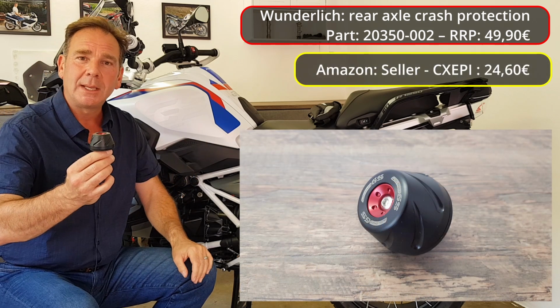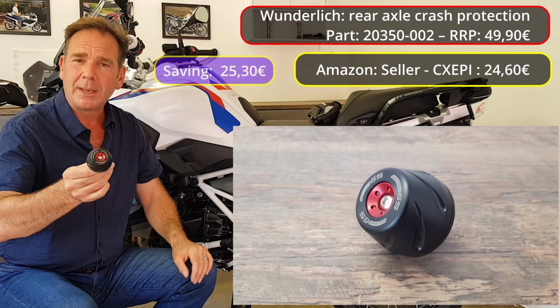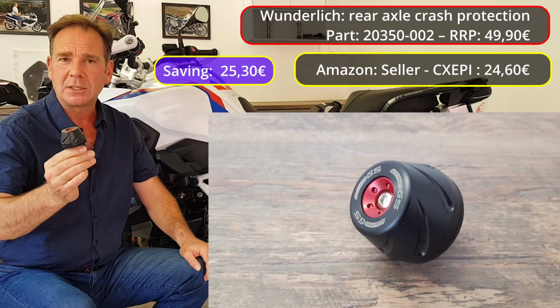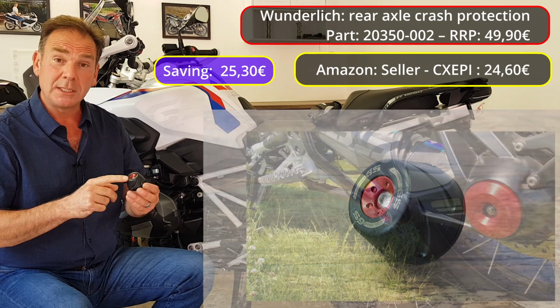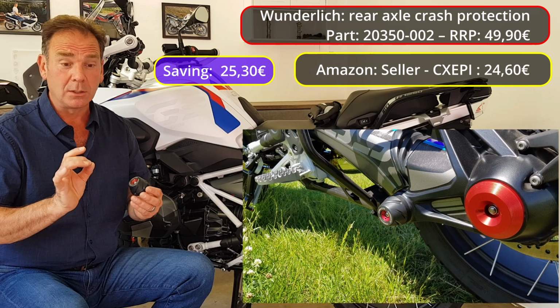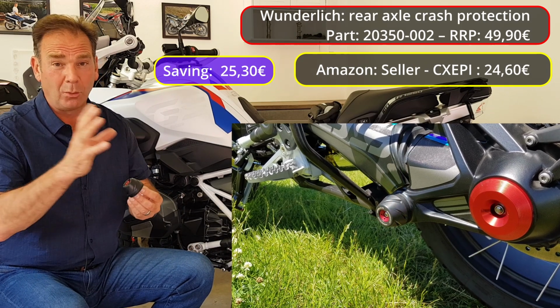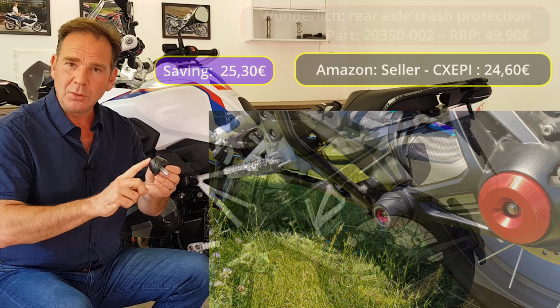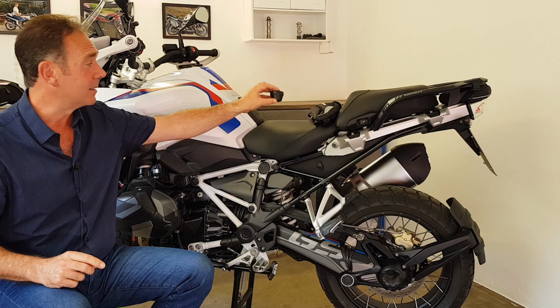This I actually managed to pick up off of Amazon. I'll put prices up, about 24 euros for this. I had to wait a couple of weeks for it to arrive, but actually the quality of this particular one is quite good. And I would think it rivals all of the other manufacturers in terms of its fit and finish. I don't think you're going to lose any quality by fitting something like this.